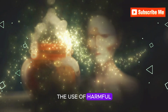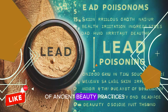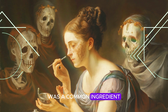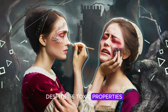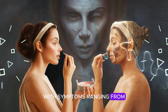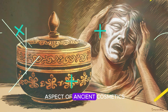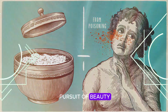The dark side of beauty. The use of harmful substances in cosmetics highlights the darker side of ancient beauty practices. Lead, in particular, was a common ingredient in many beauty products. Despite its toxic properties, the health consequences of using such dangerous ingredients were severe, with symptoms ranging from skin irritation to systemic poisoning. This aspect of ancient cosmetics underscores the sometimes perilous pursuit of beauty.